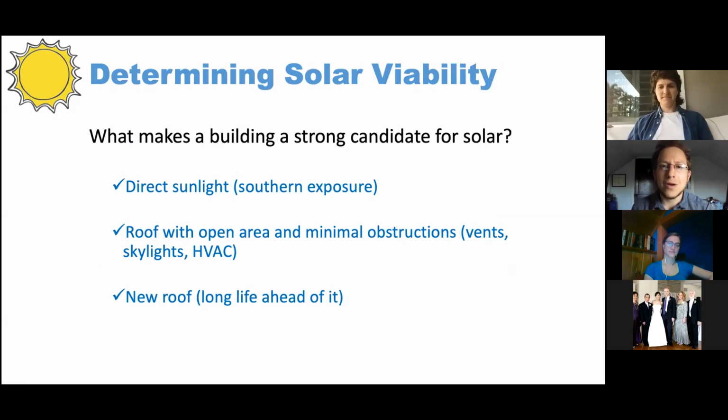Okay, so shifting gears a little bit, now that we've given an overview of the solar technology, we want to talk about what makes a building a good candidate for solar. And then we're going to do a little interactive quiz where we'll look at buildings together and you all will vote whether you think they're good candidates for solar.